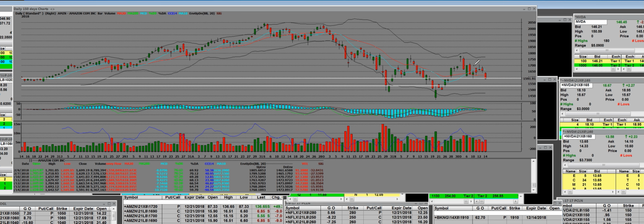The stocks in the S&P 500, half of them out of the 500, 50%, were in bear trends, and they are. This is a significant change moving into calendar 2019.